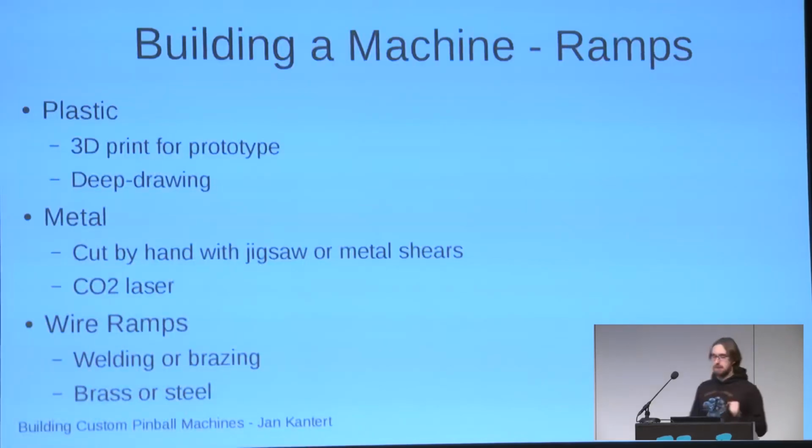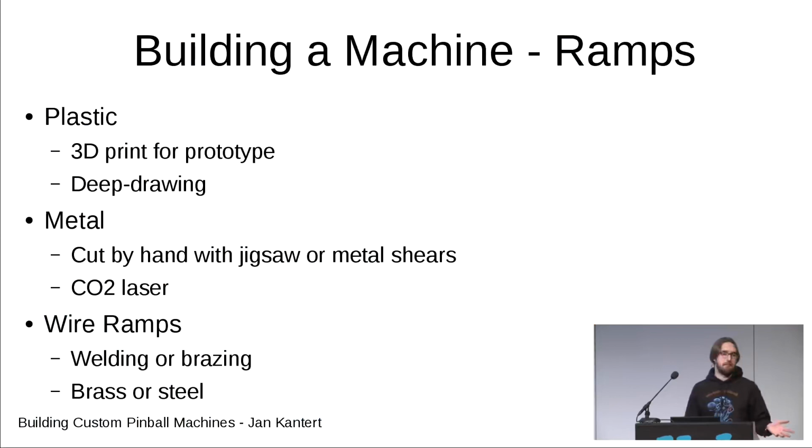Yeah, so next we need some ramps. So you get different options for ramps. One is plastic. You can just 3D print them, but they're large, and it takes a lot of time and probably filament, but it works. If you want, you can do this. Later you would typically deep draw them. That's also doable at home, and a lot of people do it. We didn't. We went with metal. This should be solid. And so first we actually cut them by hand, and at the end we lasered them again.